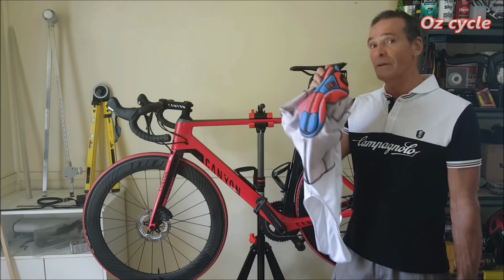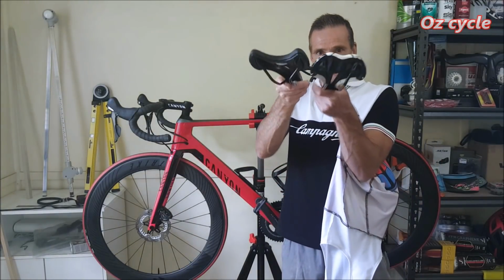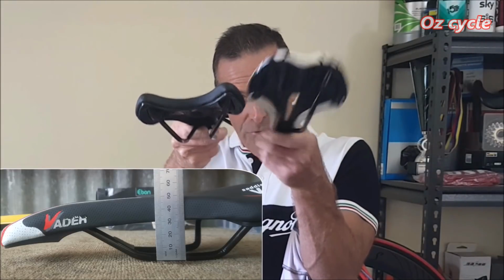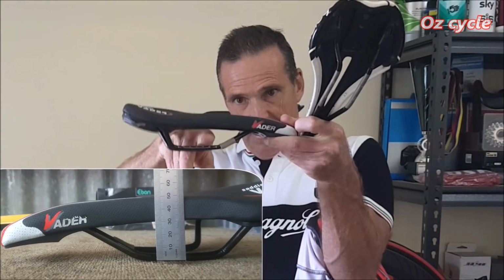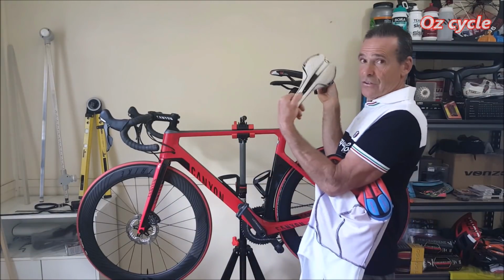You might not think so, but it does. Another thing is the seat to rail height, the shell to the rail. As you can see, there's two different seats here. This one is higher. If you look at the rails themselves, it's the distance between here. So this seat is obviously going to put you a little bit higher than this seat.